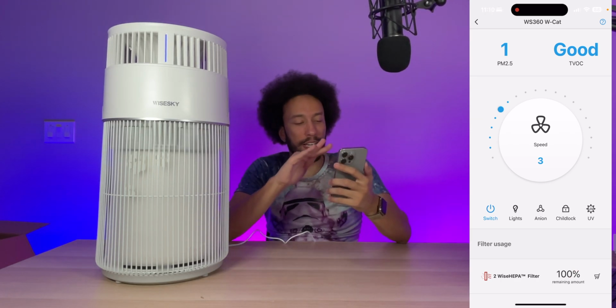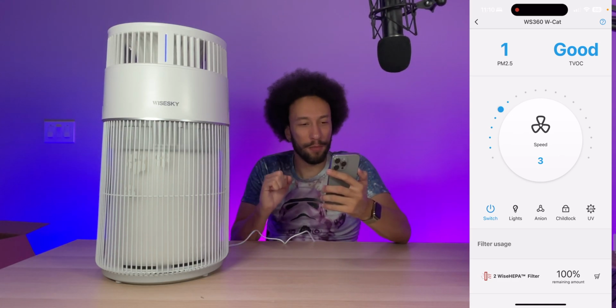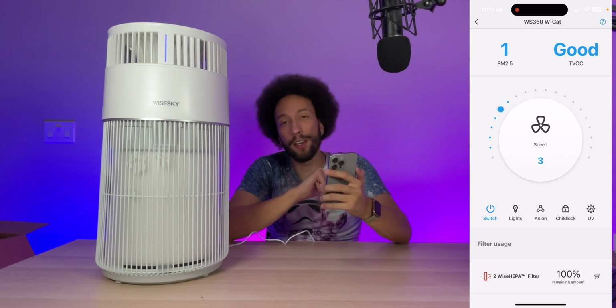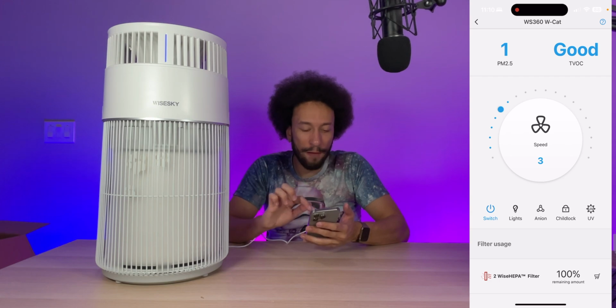So right here, the first thing I'm noticing is we do have a very clean UI as far as controlling the WCAT Air Purifier. It's very pleasant to look at, it looks easy to use. As you can see right here at the top, we see our levels for PM 2.5 is at 1, and our TVOC is good, so our air quality is fine right now. Then smack dab right here in the middle, we do have the fan speed.